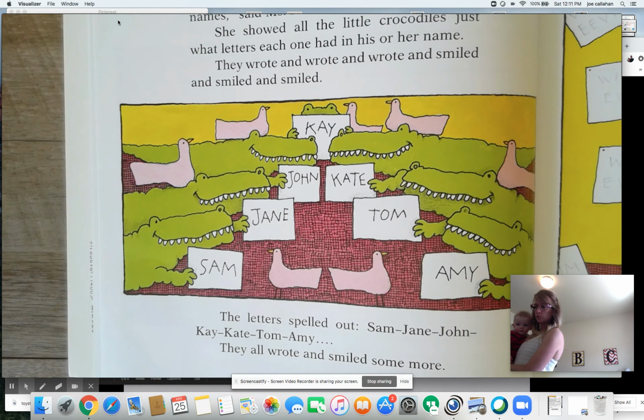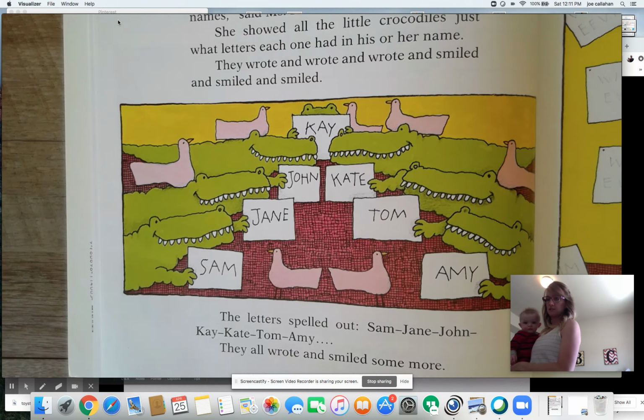"Today, class, we are going to write our names," said Miss Ibis. She showed all the little crocodiles just what letters each one had in his or her name. They wrote and wrote and wrote and smiled and smiled and smiled. The letters spelled out Sam, Jane, John, Kay, Kate, Tom, Amy. They all wrote and smiled some more.